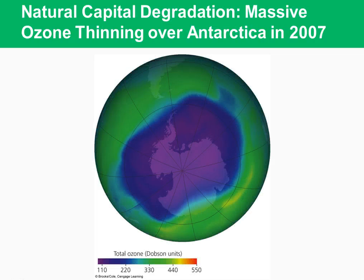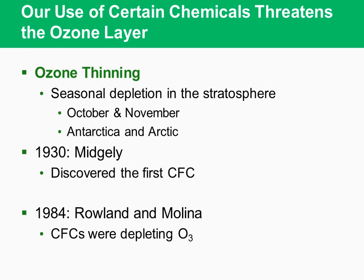Ozone depletion. Natural capital degradation. There's a massive ozone thinning over Antarctica. This picture was taken in 2007. Remember that your ozone is your natural sunscreen. This is the O3 molecule that is in the lower stratosphere, and it acts as your natural sun protection because it does block 95% of UV light from entering the troposphere.